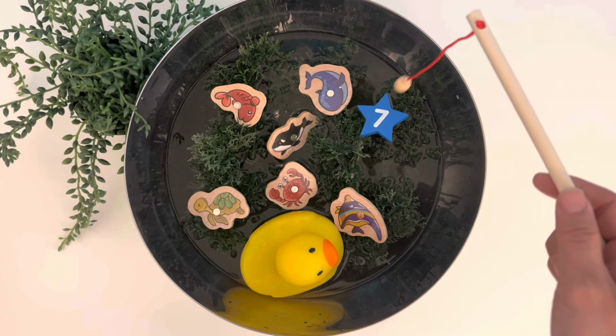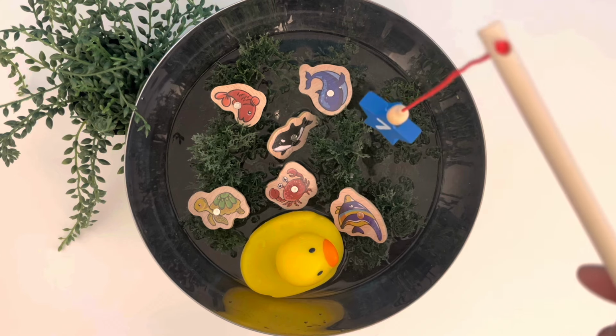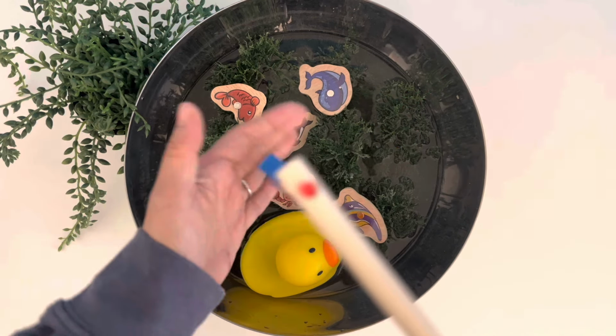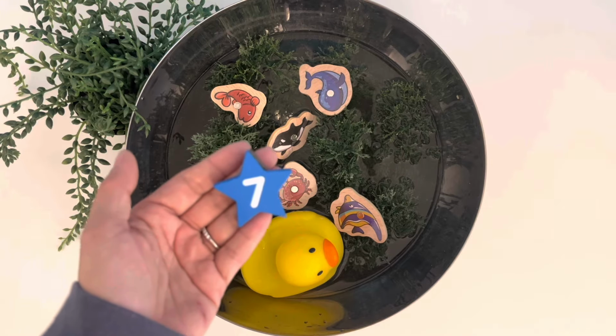It's a bit heavy. Oh, can you help me, friends? What is it? It's a star shape with the number seven.